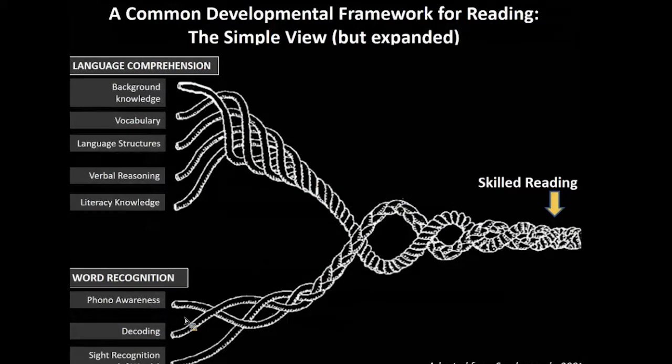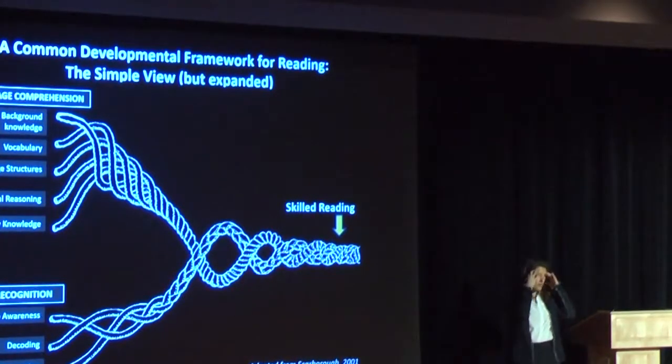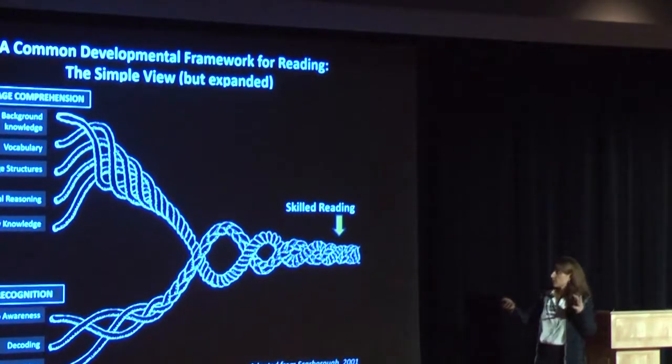So I'm just going to represent much of what I just said graphically and present it in this illustration. This is an illustration of reading and all the different things that go into reading. It's by my colleague Hollis Scarborough, and I just love this graphic because I think it's very easily understood and gives you a nice vision in your head. I'm going to go through what this is. This represents what's called the simple view of reading.